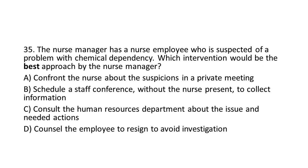35. The nurse manager has a nurse employee who is suspected of a problem with chemical dependency. Which intervention would be the best approach by the nurse manager? A. Confront the nurse about the suspicions in a private meeting. B. Schedule a staff conference, without the nurse present, to collect information. C. Consult the Human Resources Department about the issue and needed actions. D. Counsel the employee to resign to avoid investigation.